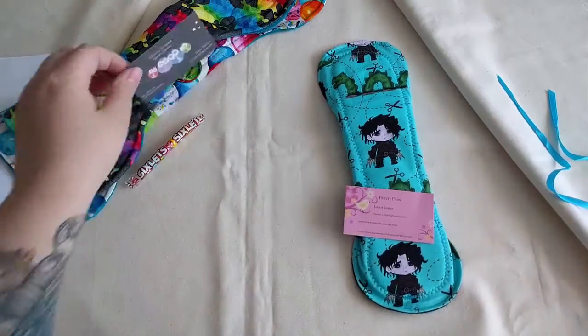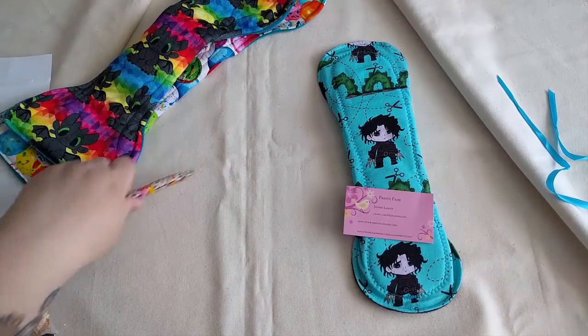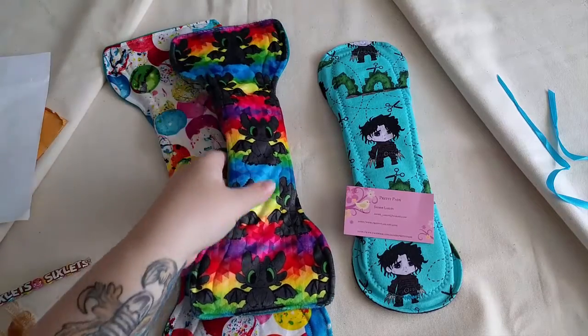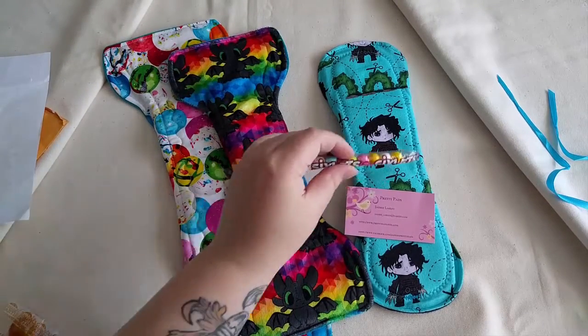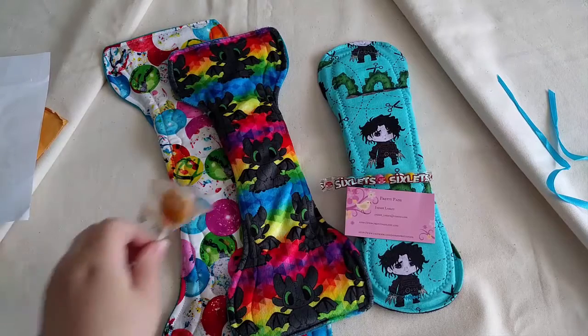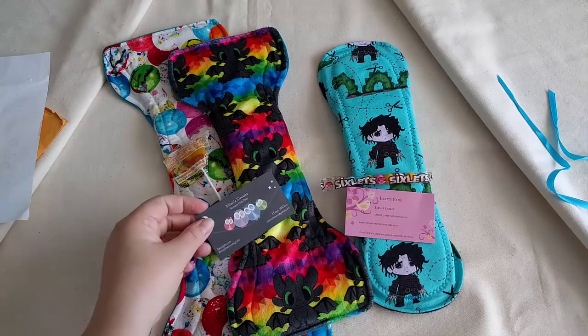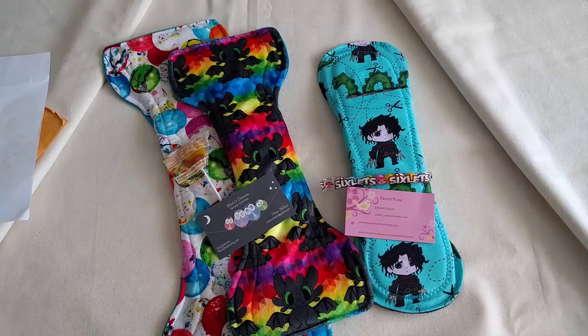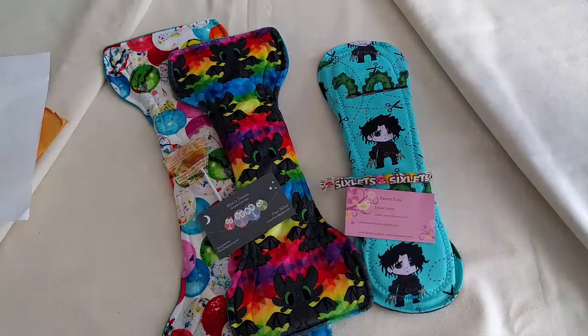Thanks so much, Jamie, if you see this. I cannot wait to give it a try, and I will definitely be back to purchase more if the shape works well for me. I'm also interested to see what these candies taste like, and I know my daughter will like that lollipop. So that is my orders from Pretty Pads and Mimi's Dreams.